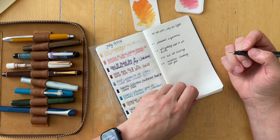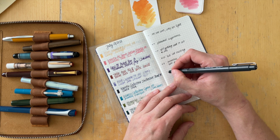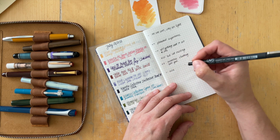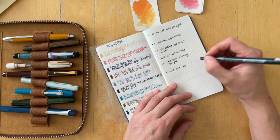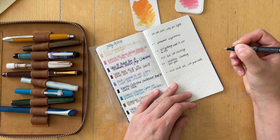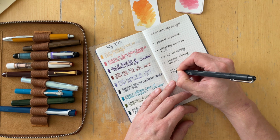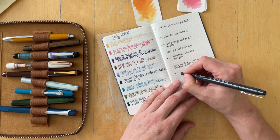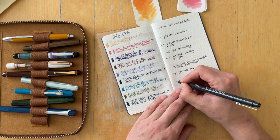The Kaweco collection Iridescent Pearl with a medium nib and Vintatala was an okay writing experience. I enjoyed the nib and the ink. I'm glad that it's empty though, because I still don't gravitate towards these dark blues. So I always have to remind myself to use it, but not because of the pen, but because of the ink. And then this, let's just say this favorite ink.